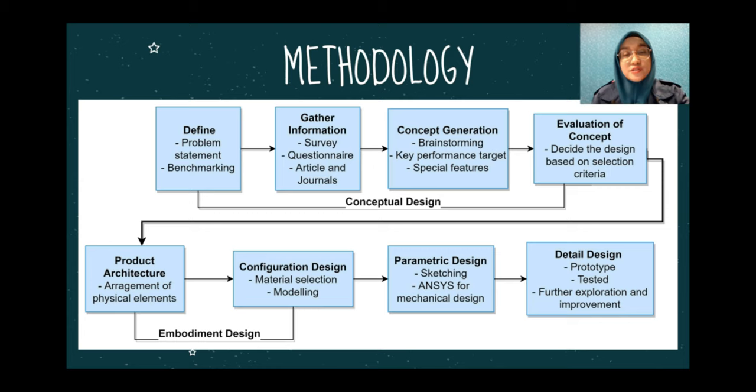The relationship between the define and evaluation concept is conceptual design. After that, we arrange the physical elements that are required to build our smart walking stick for elderly people. In configuration design, we select the best material and modeling for the product in order to fulfill the user's requirement. Embodiment design is the relationship between product architecture and configuration design. For the sketching and drawing, we use CAD software such as SolidWorks and CATIA. As for mechanical design, we use ANSYS for analyzing strength, toughness, temperature distribution, and other attributes.